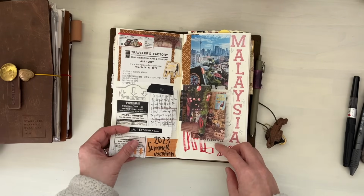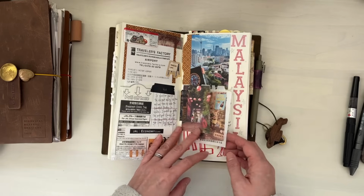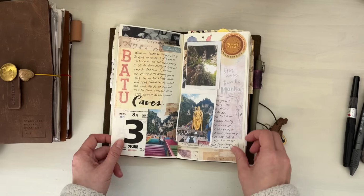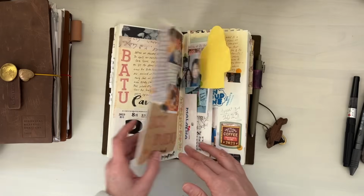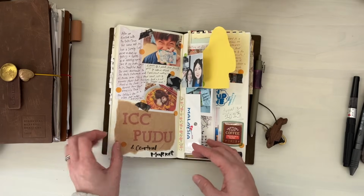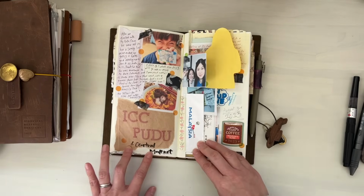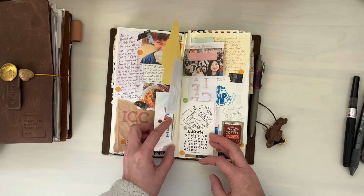And then Malaysia. I did some documenting of Malaysia as well. There are some videos on YouTube of the journaling process, and you can see Jane here. Oh, this was a fun journal entry where I just staggered the photos.